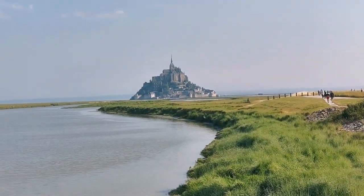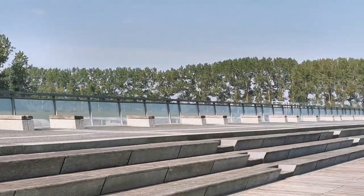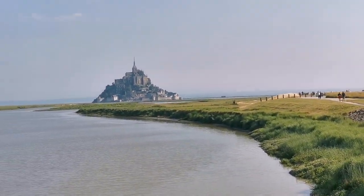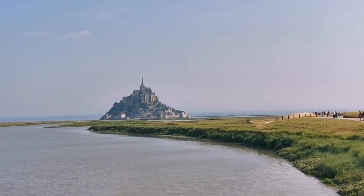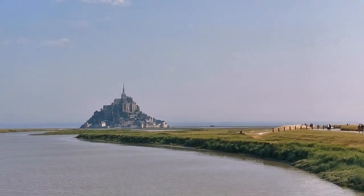This is the view from the dig. They have here a construction to stop the waters. And it is now 9:30 in the morning. So this is how it looks. The light conditions: sun is coming from the right side.